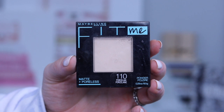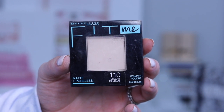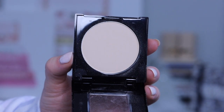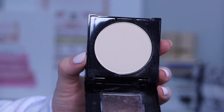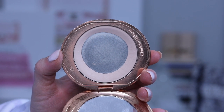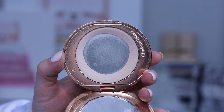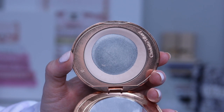Now, when it comes to the powder, I will say that the Maybelline powder definitely kept me more matte and more flat throughout the day. However, I also found it very drying and rather uncomfortable on my skin. Now, I do have very dry skin and am rather sensitive to products that are drying on my face. So I think that if you have more oily skin, you're probably really going to enjoy the Maybelline powder. But personally, for my skin type, I do find the Charlotte is a lot more comfortable. And I really don't mind that it doesn't leave my skin looking as mattified because I do prefer a more radiant and glowy look. And that brings us to foundation.